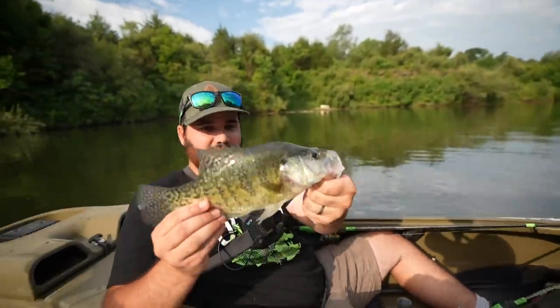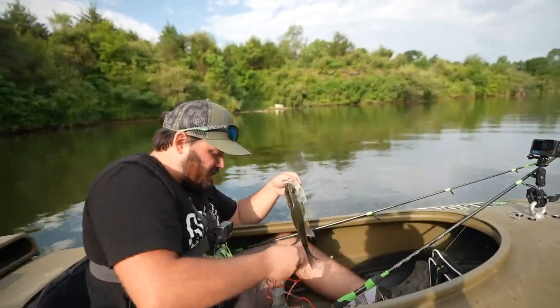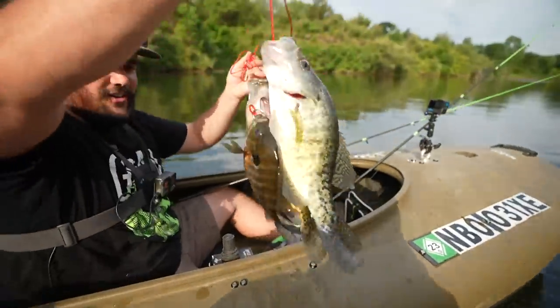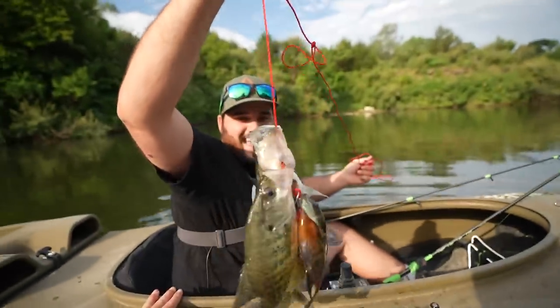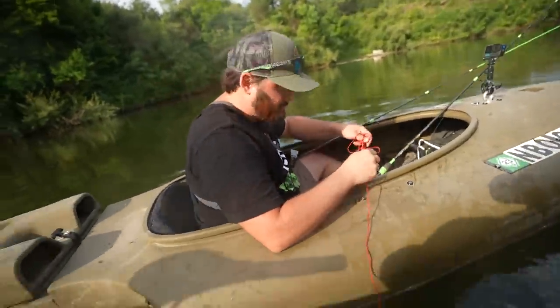That's a fat crappie. That's a big crappie right there, son. Oh, lunch is gonna be so good. I'm excited. Look at the harvest already, son. Oh my Lord, we're gonna have such a good lunch. All right, buddy. Yeah, it's hanging. Oh, hey. Oh, rip. All right, boys.